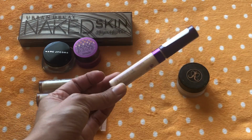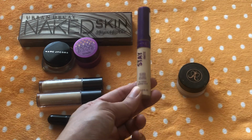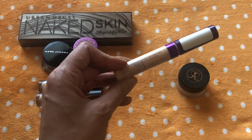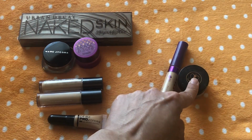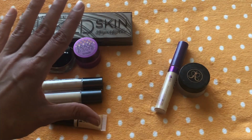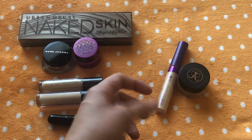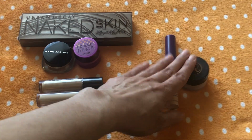And I did mention this in one of my no-buy updates, so if you guys keep up with that, you would have known. This is the lightest shade that there is. I can't even tell the shade. But I use this to mix it with this one, just because these concealers are not light enough to highlight under my eyes. Anyway, these are the two that I have currently in use.